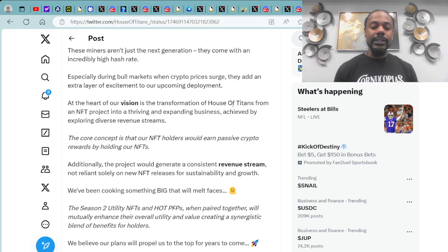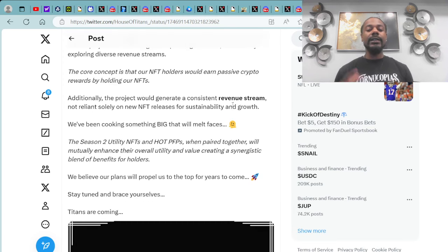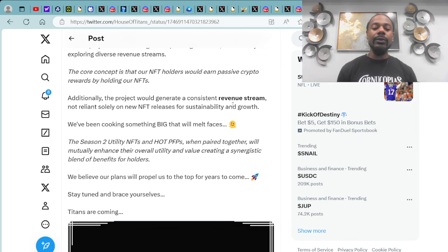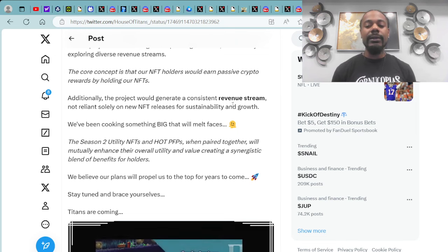At the heart of our vision is the transformation of the House of Titans from an NFT project into a thriving, expanding business, achieved by exploring diverse revenue streams. The core concept is that our NFT holders would earn passive crypto rewards by holding our NFTs. Additionally, the project would generate a consistent revenue stream, not relying solely on new NFT releases for sustainability.